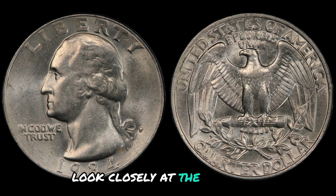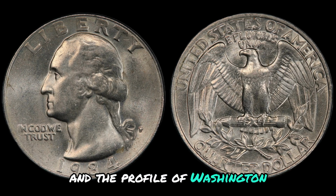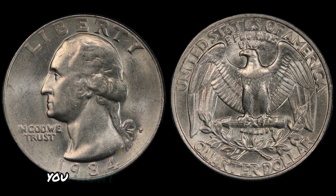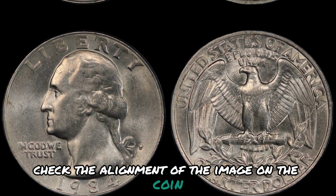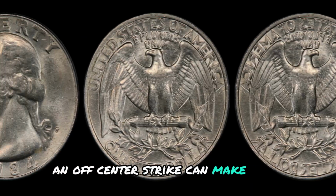Look closely at the lettering and the profile of Washington. If you see any doubling, you might have a valuable coin. Check the alignment of the image on the coin. An off-center strike can make your quarter a rarity.